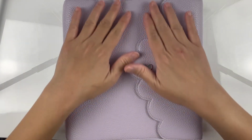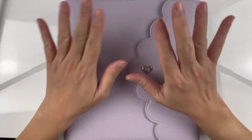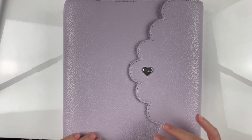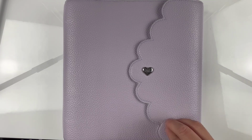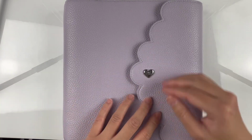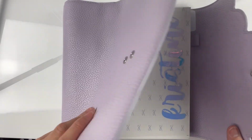And finally, we're getting into my memory planner, and I'm just randomly caressing my planner, which I should stop. But if you guys can feel this, it's very, very soft, and I really love this cover. This is an Aura Estelle A5 wide planner. I believe it was the Lilac Daydream, the Cloud Planner, and I just love the scallop detail here. So that is definitely something that I really love.